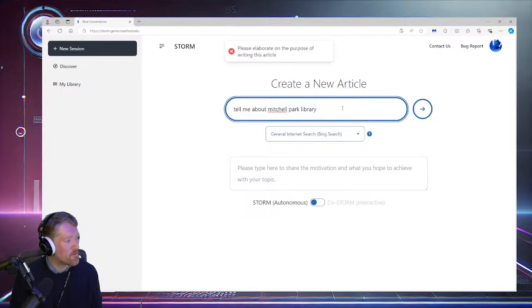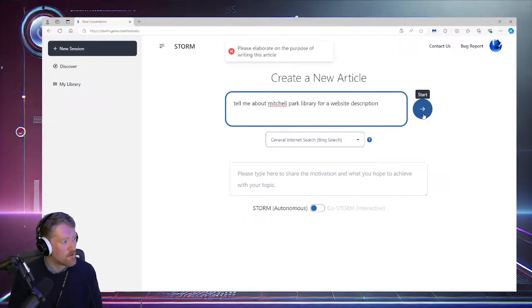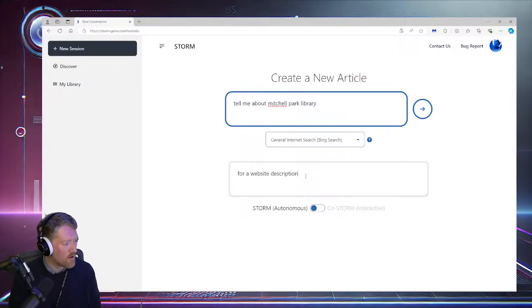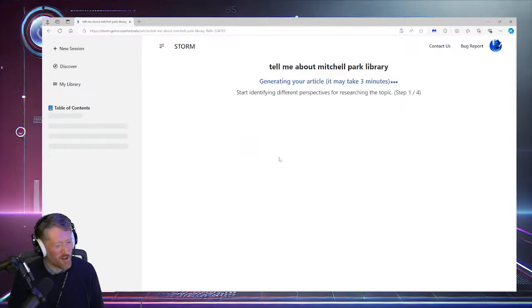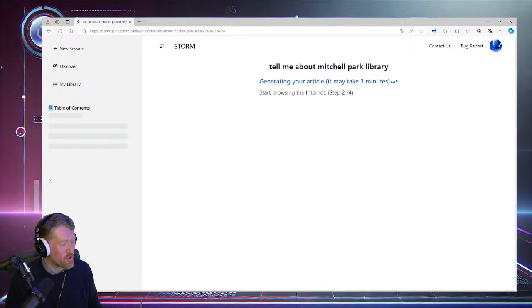The purpose of, for a website description. Wait. I forgot how to do this. They could work on their UI a little bit. I feel like I probably should have known right away that I've got to fill in both boxes. But anyway, that's why it's a research preview.